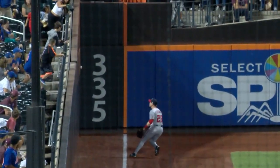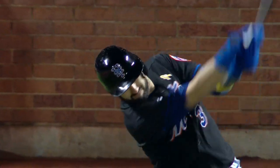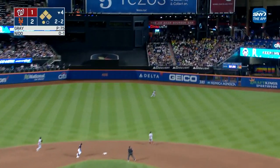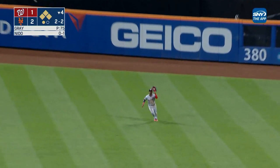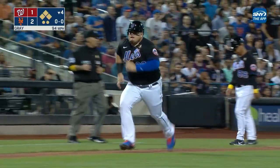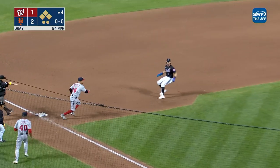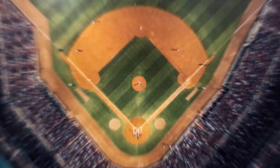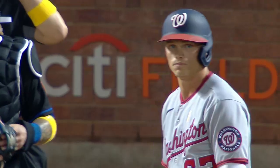Work to Nido with the bases loaded. Vogel back at third, McNeil at second, Escobar at first. And Nido hits one out to center. Robles had him played perfectly. He makes the catch, tagging at third. Vogel back trying to score. The throw goes to third. The run scores, and now the tag is made. So it's a sacrifice fly to bring in a run.